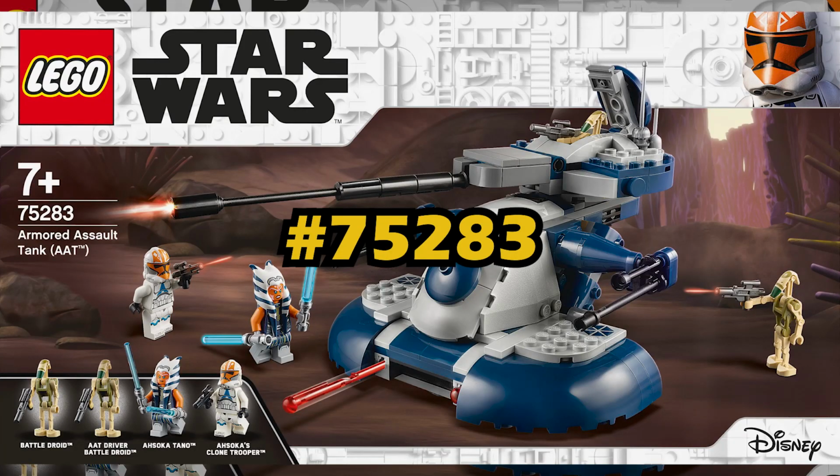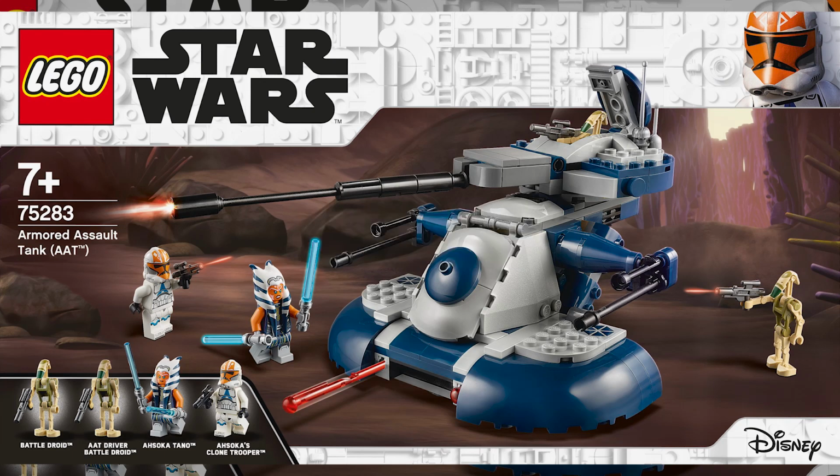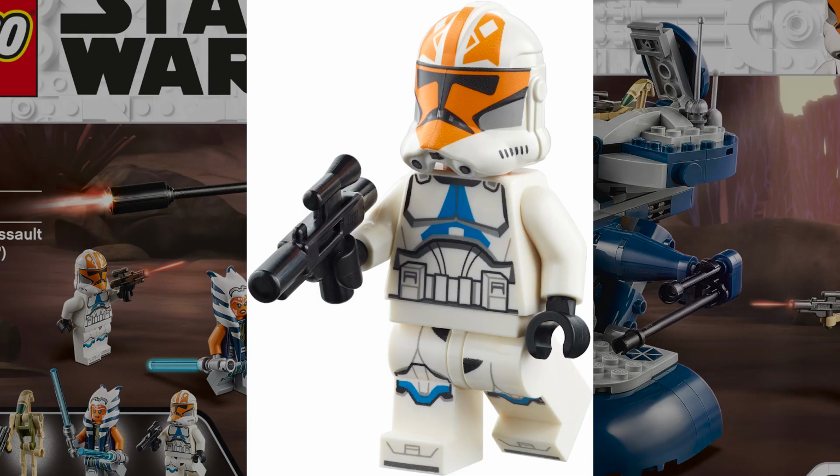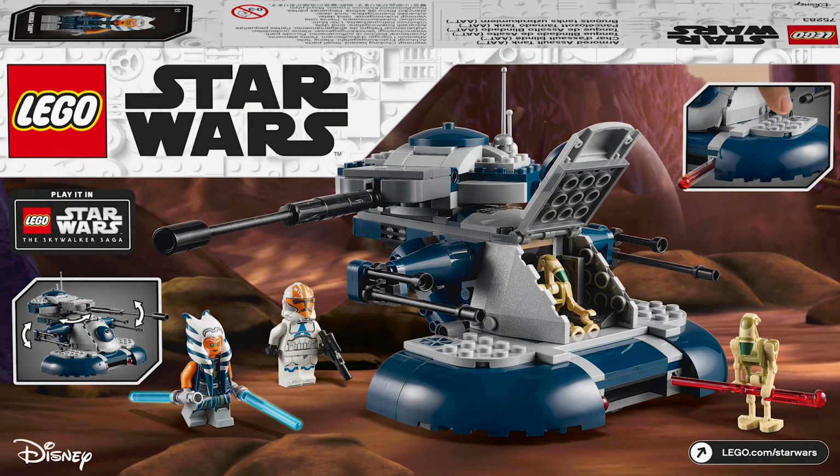Skipping one set number, the next set is 75283, the Armored Assault Tank, or as everyone calls it, the AAT. This is a set that seems to be a fan favorite because of the inclusion of Ahsoka and her variant of the 332nd Trooper. Now, there's no question that the AAT will be part of the base game, as we first see it in The Phantom Menace, although the color scheme varies a little bit. And this is a set much like Anakin's Jedi Starfighter, but to me this set feels a lot more like a DLC for the Clone Wars in the game.